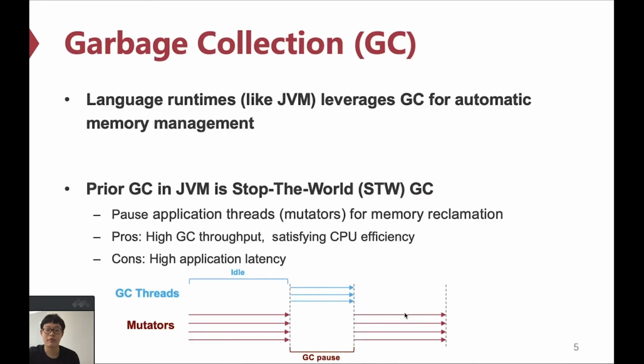Garbage collection is one of the cases where the applications should be paused. It is the automatic memory management module in language runtimes such as JVM. In JVM, the original garbage collector is stop-the-world. As the execution flow shows, when application threads, or mutators, are running, GC threads are idle. When GC is triggered, all mutators will be paused so that GC threads can reclaim the memory.